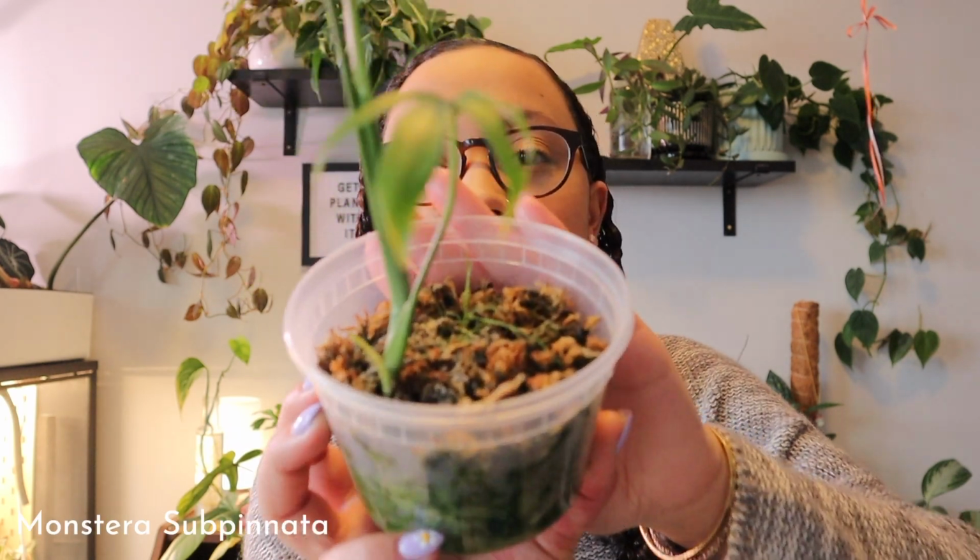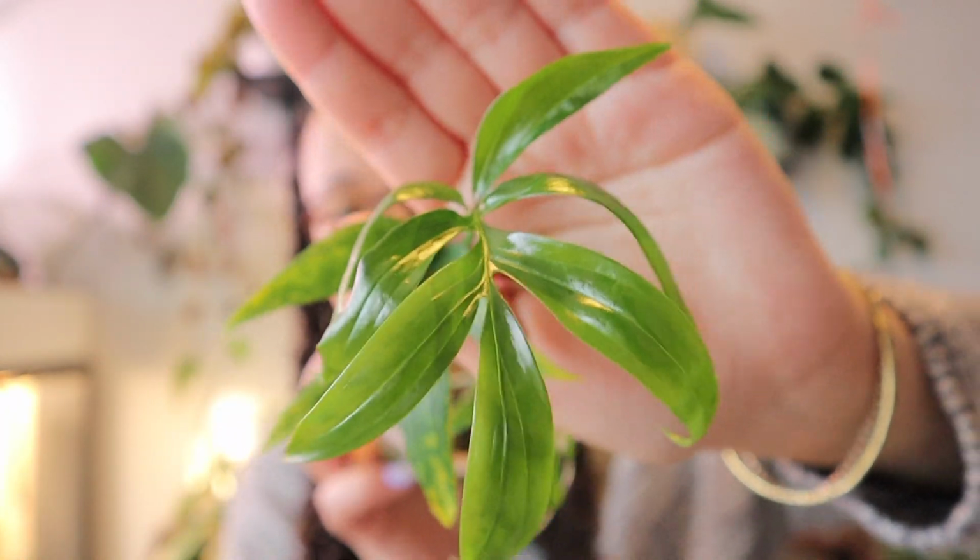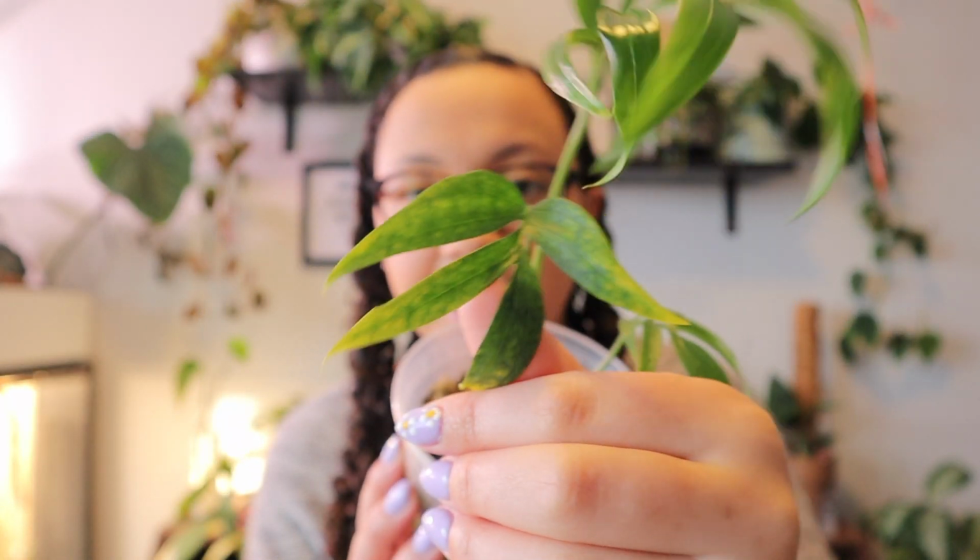Then I have this cute little Monstera subpinnata. They have such unique leaves. It just put out this new leaf here. This one does have a little bit of light damage on it, but it's totally fine. It's healthy and it's rooted.